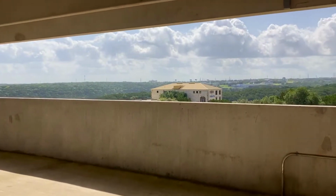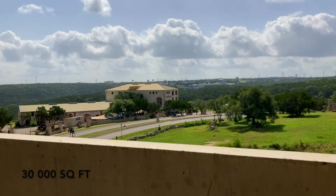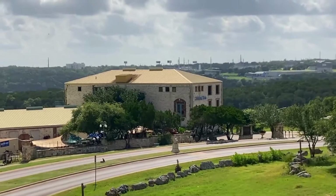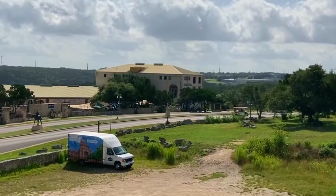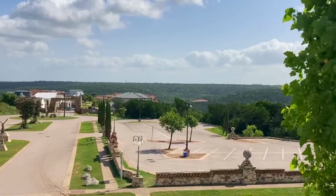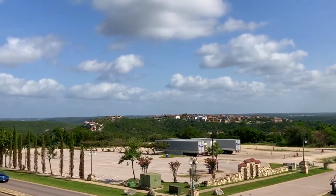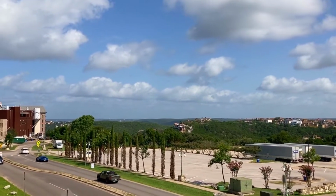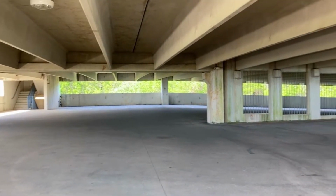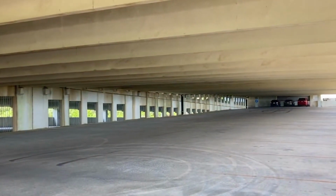The parking itself is free, you don't have to pay for it. The restaurant is 30,000 square feet and you can have even your own event in here. This is another level of the covered parking space, and everywhere you go, you see the greetings.